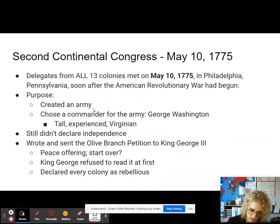At this point, they still did not declare independence, but instead they thought, maybe we should offer an olive branch. Maybe we should try to work things out, because remember, there were still loyalists. There were still people that felt they were bonded with England, and they wanted to fix things and make things right. And there were others, like the Sons of Liberty, that really didn't feel that same way. So there was tension in the country, of course.